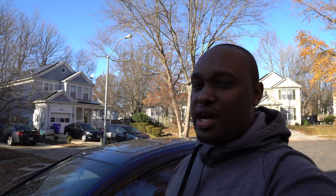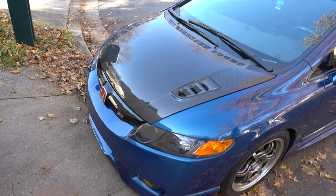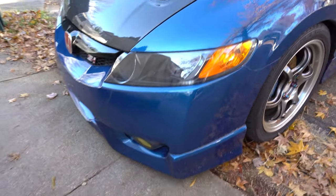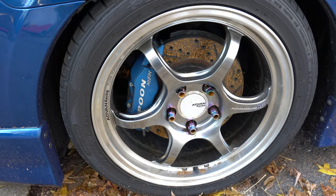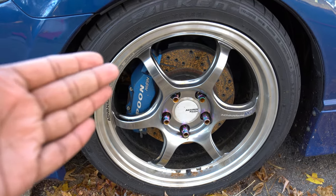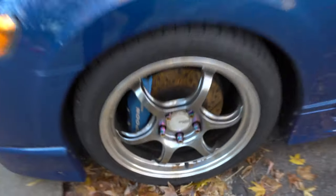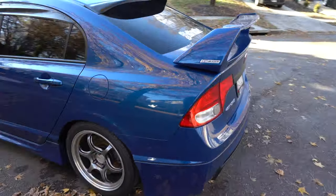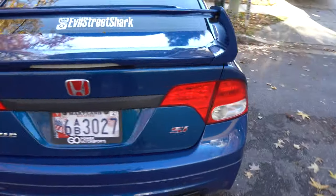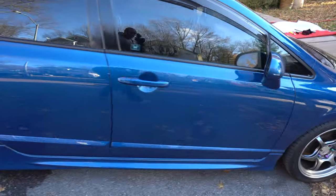If you're new to the channel, I'm gonna share with you guys my 2011 8th gen Honda Civic SI, and it is right here, parked up over here. The carbon fiber hood has a front lip on here, all retrofitted headlights, and then these are the Advan RG-D2s. As you guys can see, there's a bunch of rust from the rotors. I have the Spoon calipers. And as you can see, the wheels are filthy right now. I'm gonna walk around the whole car for you guys. This thing looks very clean and spotless, even though it's dirty right now. It looks very clean all around.